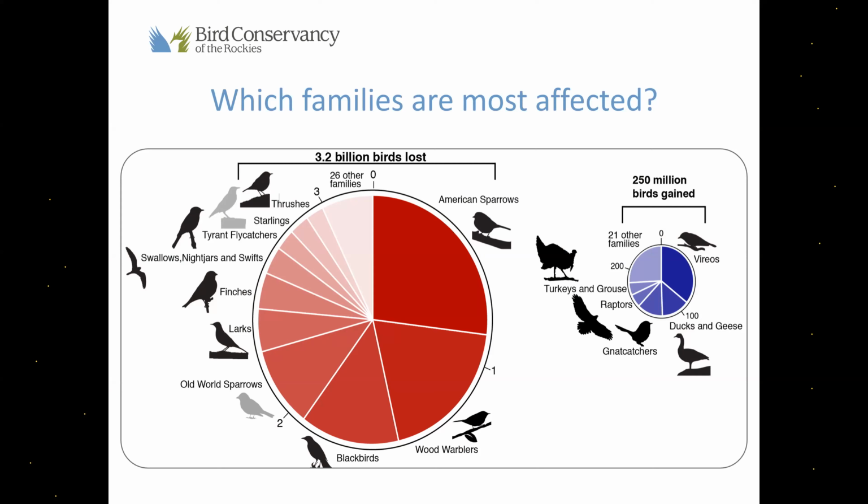So the red wheel that we see, those are the birds that have seen a net loss in their populations. But the blue circle are birds that have actually seen a net gain. So that's exciting. Like I said, it's not all doom and gloom. There are things that are working. So we know that conservation works, like for ducks and geese and raptors. We know there have been really intense conservation efforts for those families, and it works. So the question now is, well, how do we make those efforts work for sparrows and warblers and blackbirds and all of these other families?